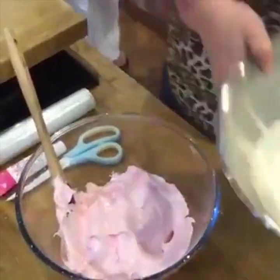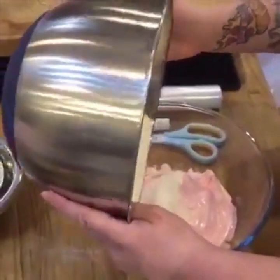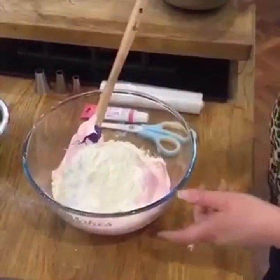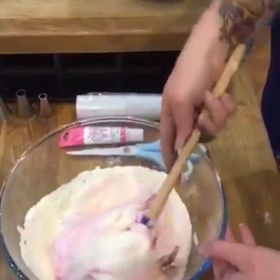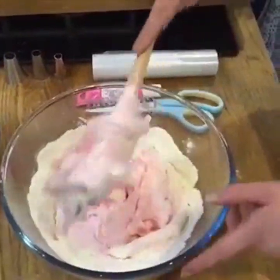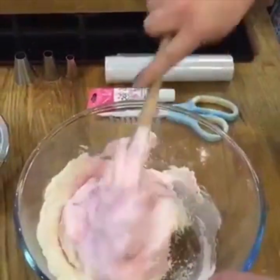Okay, so now I've got my almonds and icing sugar mix from our little mini chopper, and I'm just going to put half into my bowl, and then I'm going to start folding. It's really important at this stage that we gently fold. So I cut through the centre and I just turn my bowl as I go to make sure I get all of it. And I'm going to mix this just till it's combined.